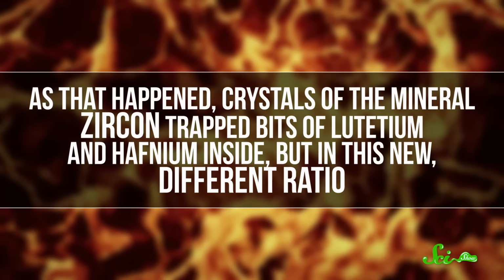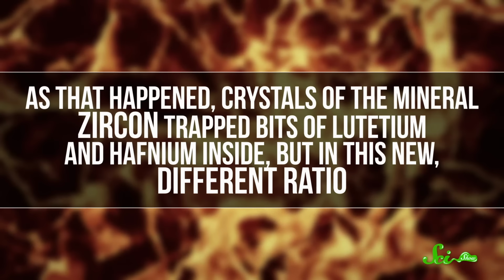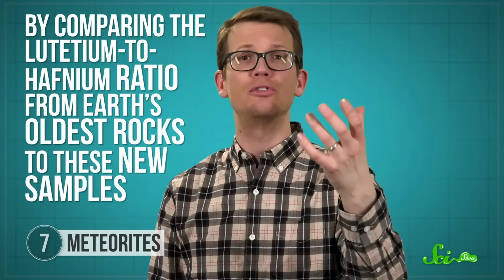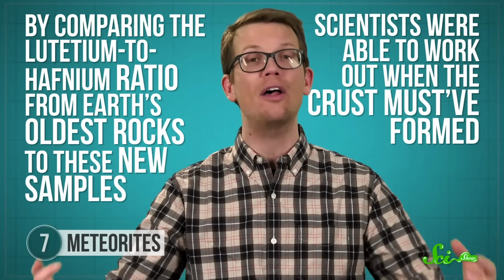As that happened, crystals of the mineral zircon trapped bits of lutetium and hafnium inside, but in this new, different ratio. All the stuff that didn't form into Earth stayed in space with the original mix. Billions of years later, bits and pieces arrived trapped inside meteorites. By comparing the lutetium to hafnium ratio from Earth's oldest rocks to these new samples from space, scientists were able to work out when the crust must have formed. Their answer, around 4 billion years ago, suggests the crust started solidifying less than 100 million years after the Earth itself formed. So yeah, unfortunately, the Earth isn't see-through.